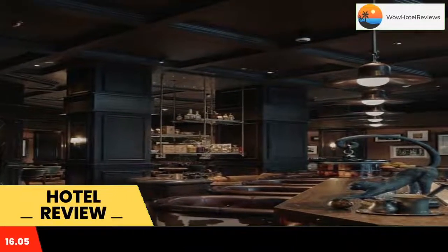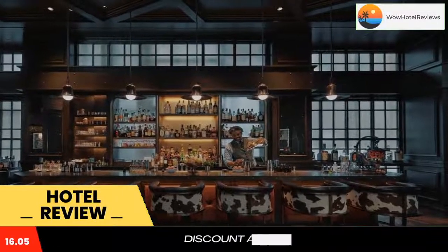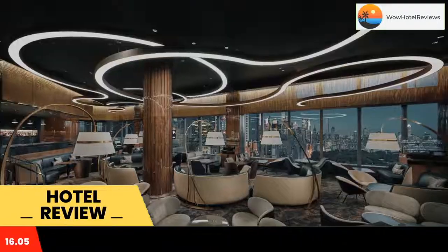Every room at Mandarin Oriental, New York features floor-to-ceiling windows. Guests can enjoy the 55-inch flat-screen TV. A mini bar is included and a chocolate and bottle of water are provided each day.